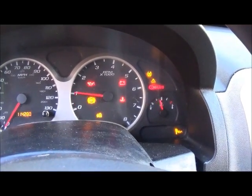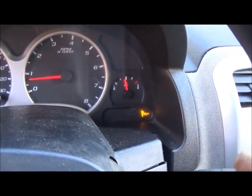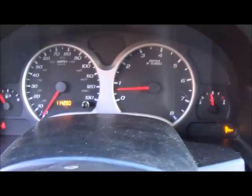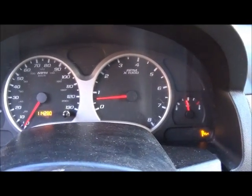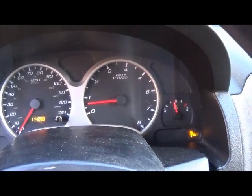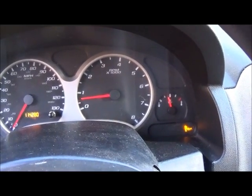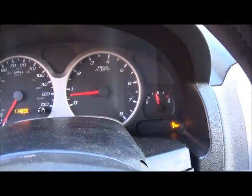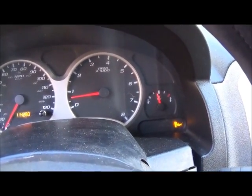Start it up. Now if you notice, the service engine soon light's on, and that's just a simple reset because we changed the oil and everything. We hadn't reset it. Right now the seatbelt light's on. No matter what you do, you can drive, you can sit here and steer it, do anything you want. You can go ahead and press the brake and put it in drive, and everything's fine.